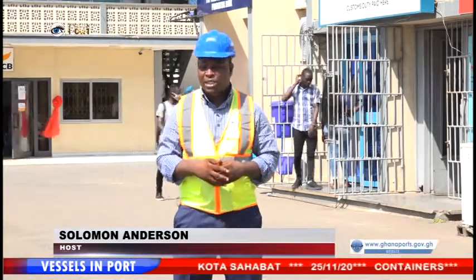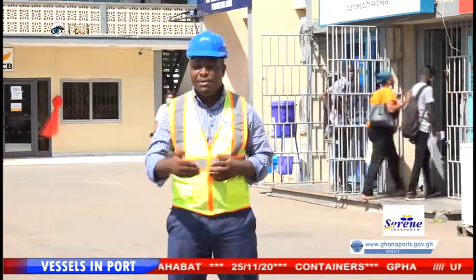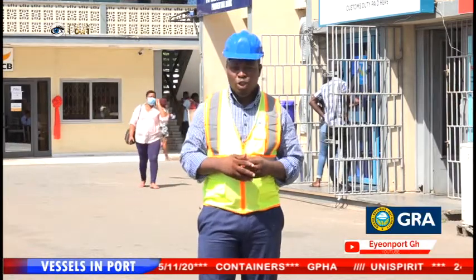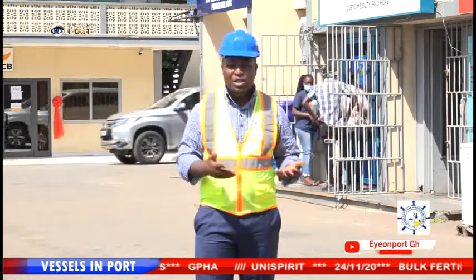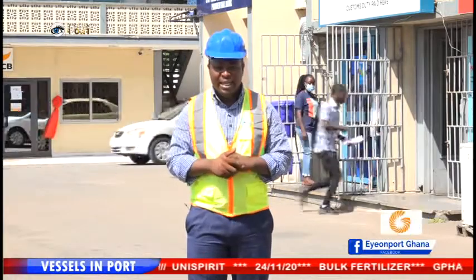In this week's edition of the program, we are discussing the Integrated Customs Management System. It's been 8 months since the ICUMS was introduced, and many were apprehensive at the implementation of the ICUMS. There were others who also expressed hope that this will improve trade facilitation in the country.